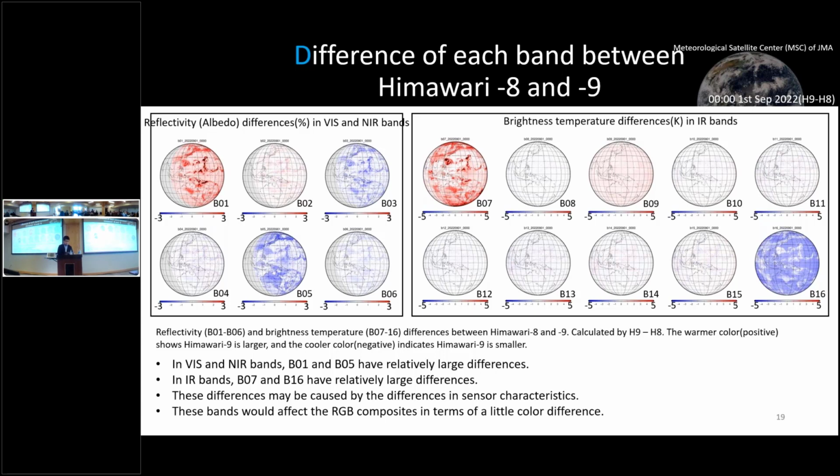Talking about RGB composites, perhaps these bands affect the degree of color differences. Please pay attention to these differences when you use Himawari-9 data.